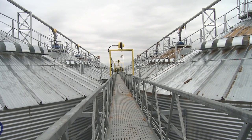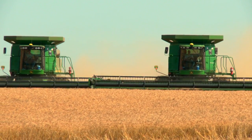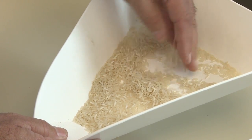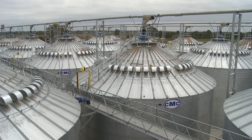From field to storage moisture levels, the CMC Pressure Cure System allows farmers to start harvest 7 to 10 days earlier, thus gaining additional test weight that would have been lost in the field. This in turn increases the harvest window and eliminates waiting for elevators or dryers.